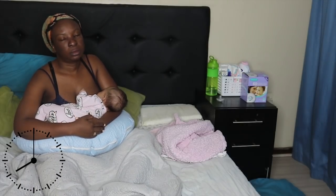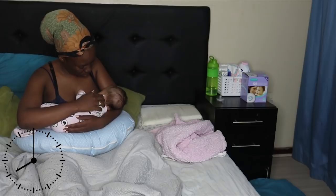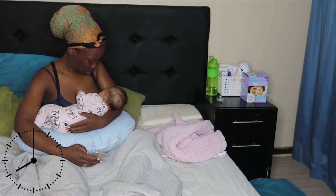And now it's about 8. She wakes up for another feed. I really love this nursing pillow. I actually got it from my sister. It's a Snuggle Time one. You can get it from Babies R Us, Edgars, all these other places.